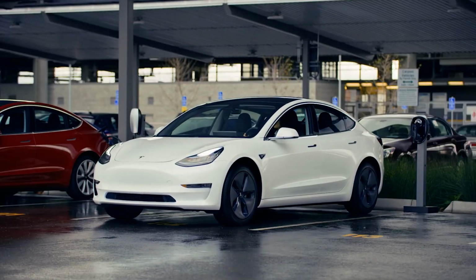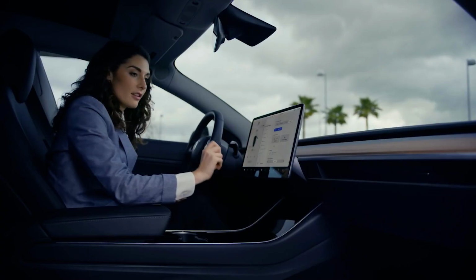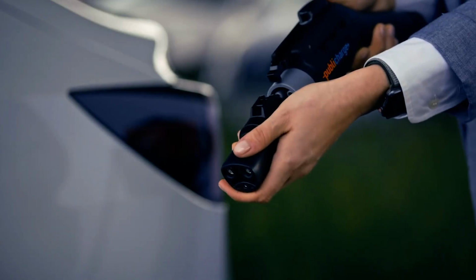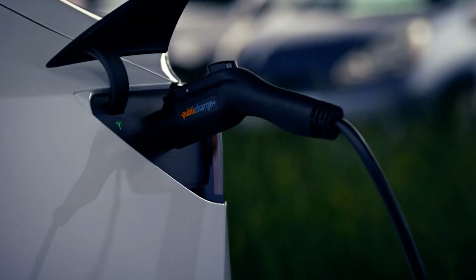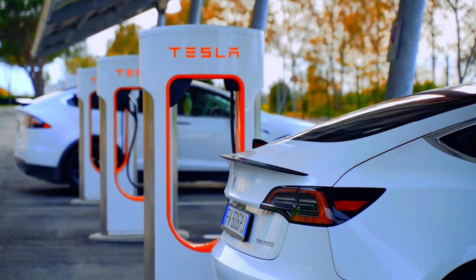First up, let's talk about charging options. Tesla Model 3 offers various charging options for convenience and flexibility. Home charging options include using a standard outlet for 3 to 4 miles of range per hour or installing a level 2 EVSE like a 240V outlet or wall connector for 30 to 44 miles per hour. Superchargers provide fast charging with up to 170 miles in 30 minutes.